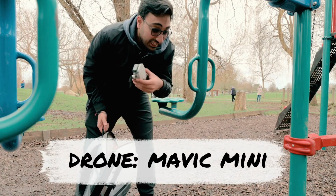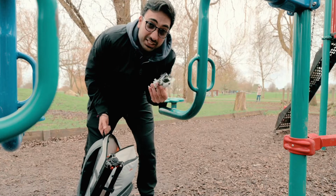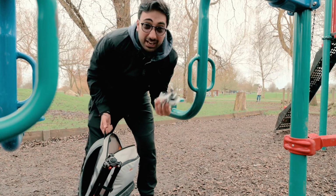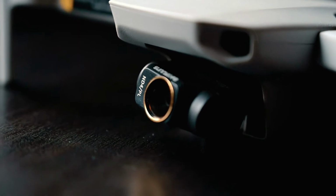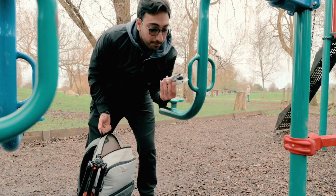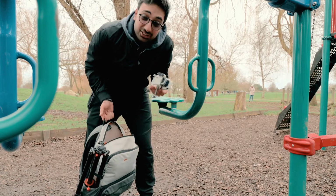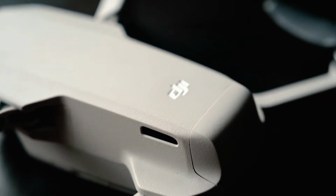Now this thing is 250 grams, light as a feather, and it gives me 2.7K footage. And do I really need more than that for everyday run and gun situations? No. If I'm doing a professional shoot on set, then yeah, maybe I'll take a better drone. But for everyday use, this thing ticks most of my boxes, and it's cheap, it's reliable, it's DJI at the end of the day, so you know you're not going to go wrong.